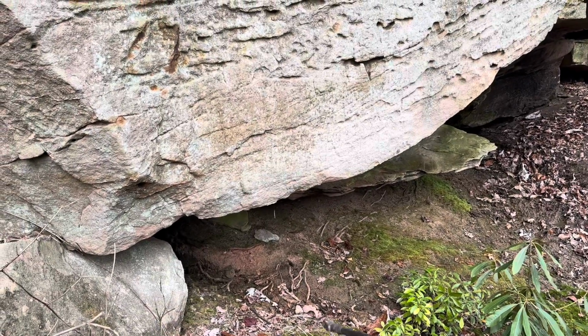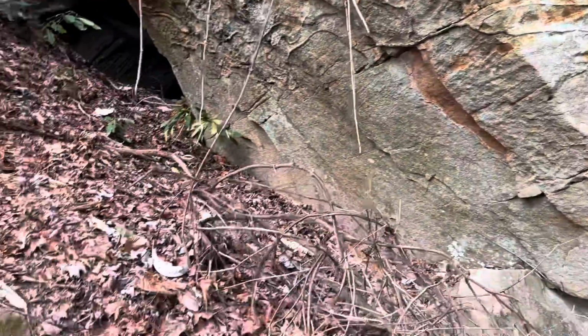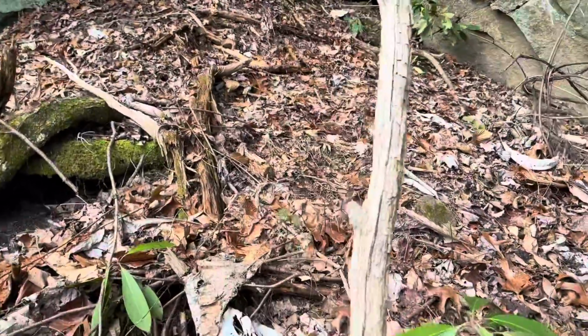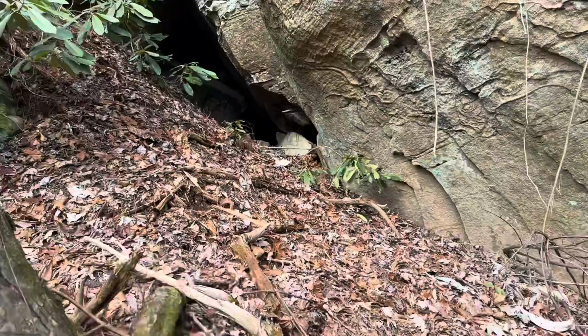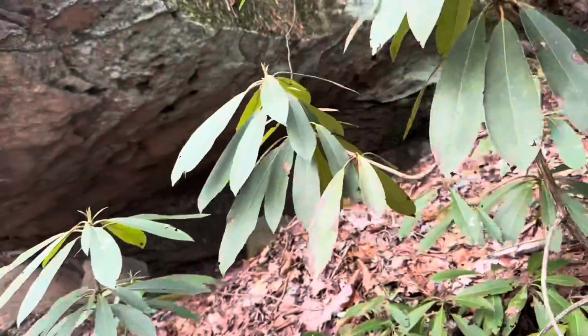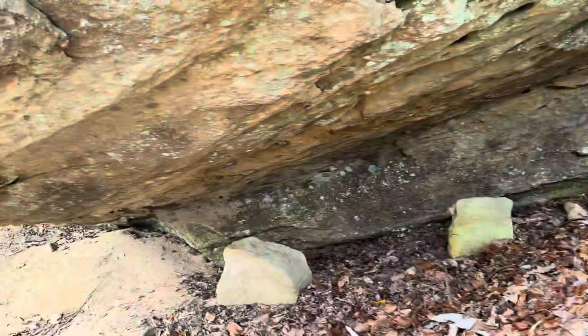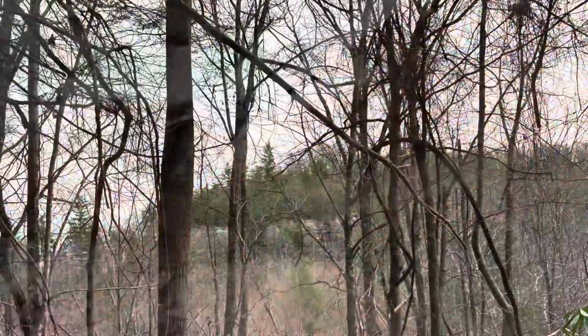It's a pretty neat little gravity arch under some of these big breakdown boulders. And you could crawl through that and come out in there, but I'm not going to. Waterfalls on the agenda today. I'm gonna move on.